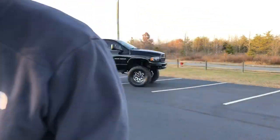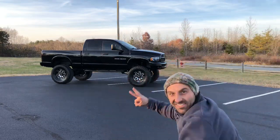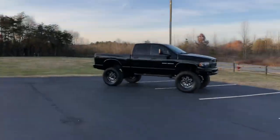Guys, what's going on? It's Mark. This is a 2005 Dodge Ram 2500 SLT. That's right. Six speed Cummins turbo diesel 5.9. Awesome, awesome truck.